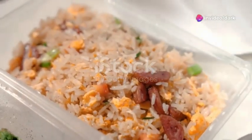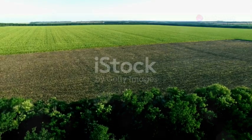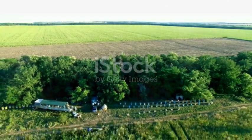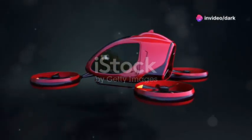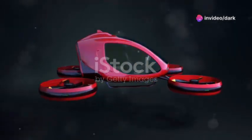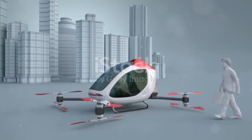The Jetson One is an electric vertical takeoff and landing eVTOL aircraft. It represents the future of personal transportation. It has a top speed of 63 miles per hour and can fly for about 20 minutes on a single charge. That's enough to give you a taste of the future. Not bad for a personal aircraft, huh? It's like having your own personal flying car.